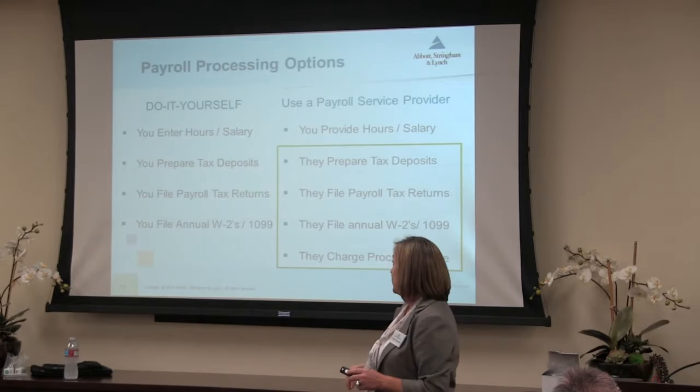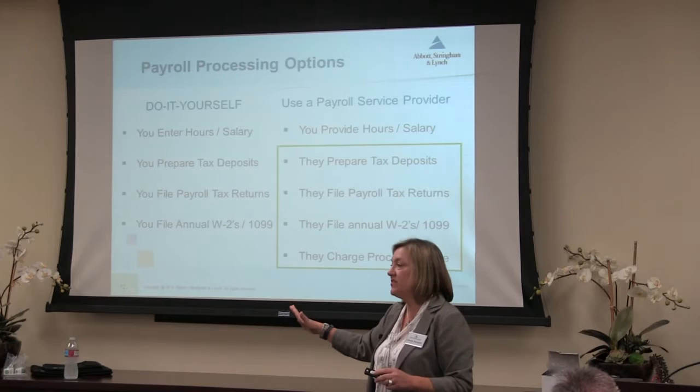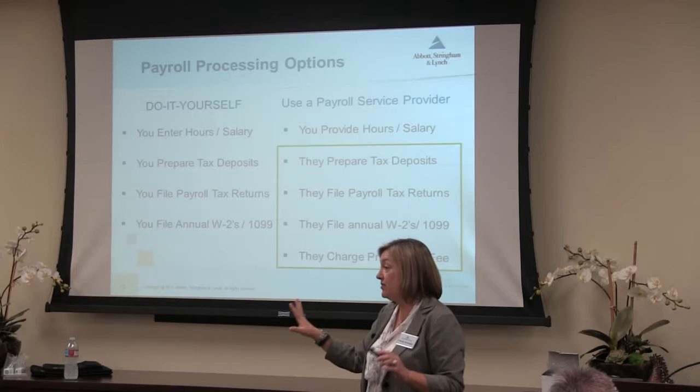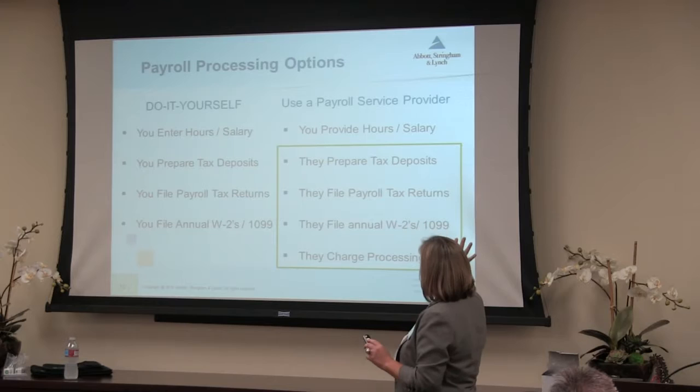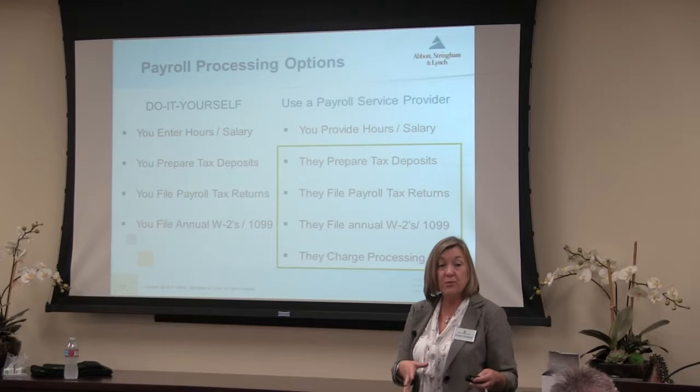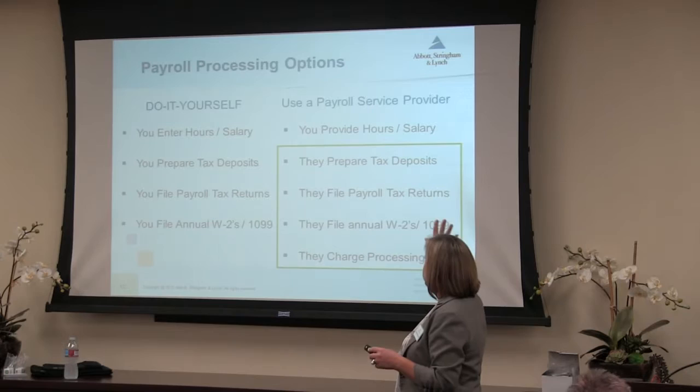So again, there's a lot of activity that goes behind that payroll, and it's very deadline driven. And it's also very punitive if you don't make those tax deposits or file those tax returns on time. There can be large penalties and interest. So that's sort of the do-it-yourself mode. If you were to use a payroll service provider, they would help you get set up, and then on an ongoing basis, you would provide them with the hours or new employee information or salary changes, and then they would take care of the tax deposits and the filings for you, of course, for a processing fee.